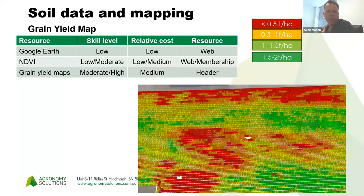So just moving on, another layer we can look at to try and get some interpretive soil sampling and results. This is just a grain yield map. It can be taken from anywhere. This is from this year in the Mallee, unfortunately not York, sorry, but a good example of the variation we can get in a paddock. So the green dots there, each yield monitor recording there is 1.5 to 2. Basically going down to the warmer colours is less than half a tonne.